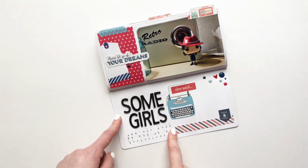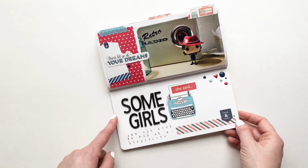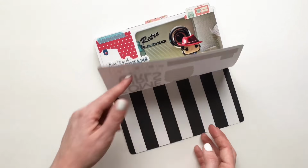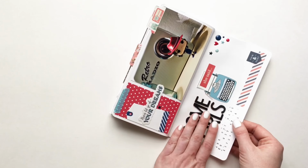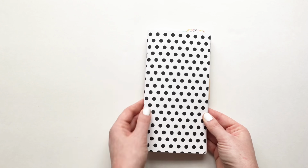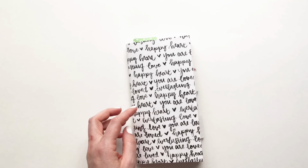I'm not really sure, but I used this quote that said, "Some girls are not made to sit at a typewriter." That reminds me of her so much, because that's what they wanted her to do, but she was such a badass. I didn't put anything on the other side of this just because these words are really thick, and I didn't feel like I could comfortably put anything back there. So that is the end of this particular insert. Moving on to this one.